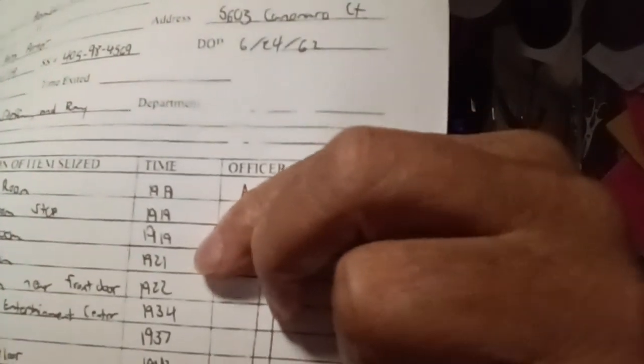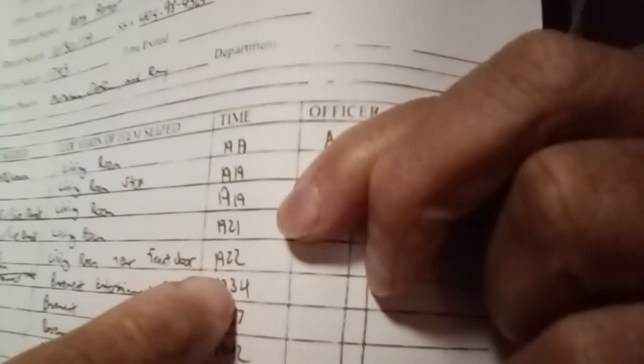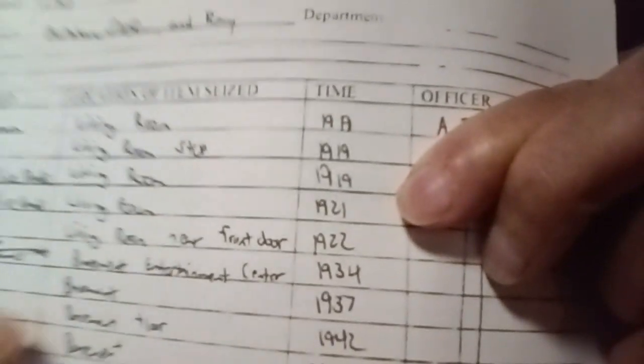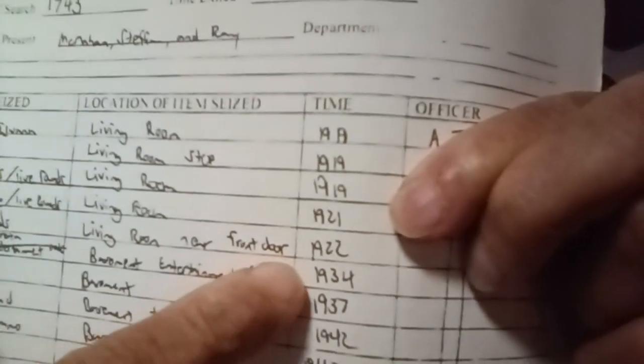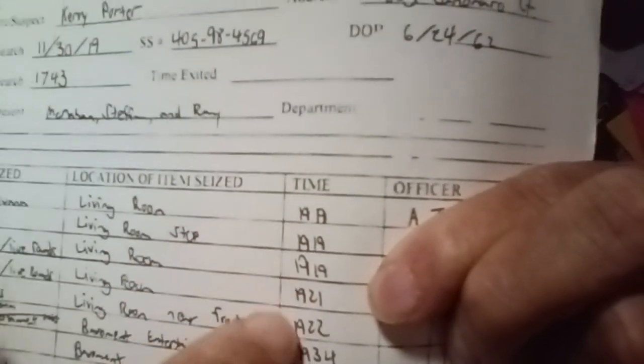Let me see, where is that at? That's what that is, 1919 backwards. All of these are the time they found the guns. 1919, it don't look like 1919, but it's backwards. It's going from this way to that way. So that one right here is 1953, 1919. All three of these are 1919.